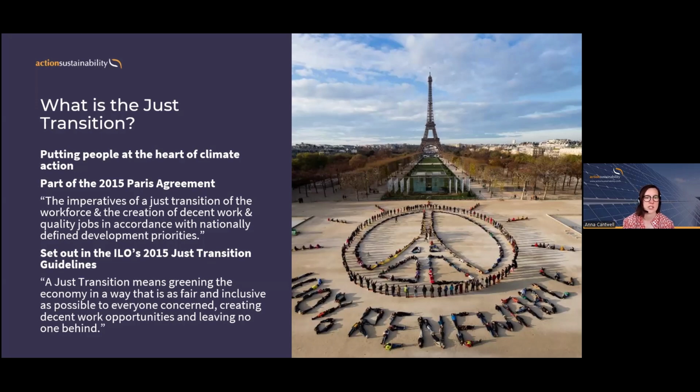So why is the just transition essential? First and foremost, it's the right thing to do. So design the transition to respect human rights and reduce poverty and inequality. It's the necessary thing to do, so to strengthen public trust and support by anticipating that distributional concern. And it's the smart thing to do, so to build the social foundations for a thriving, net zero, resilient and nature positive economy. So not having people at the heart of that transition, it's just not going to be a sustainable transition, is it? It's going to really, really disadvantage a lot of places.